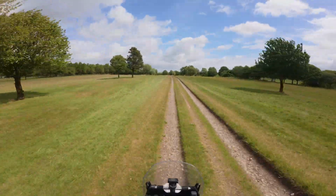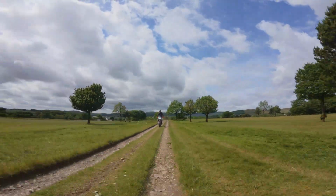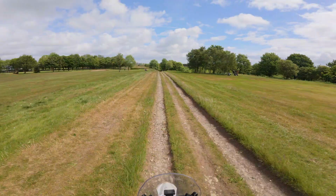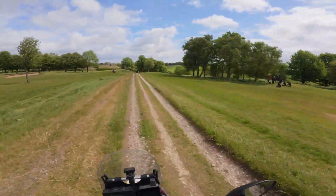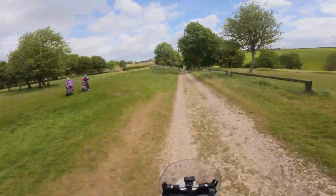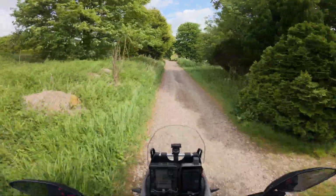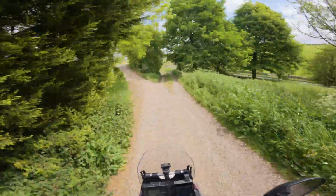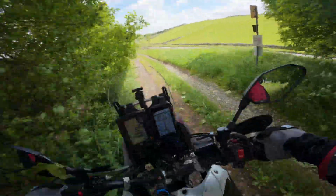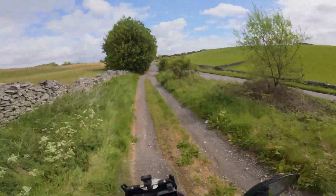Oh, I can hear his 790 droning behind me. You know, there's a few times I've been over here and I see people driving off that tee and I think, if they slice that, it's coming straight at me. I've often wondered, actually, if you've been across the Buxton golf course in a car or in a 4x4 or a motorbike and you've had a near miss with a golf ball, let me know.